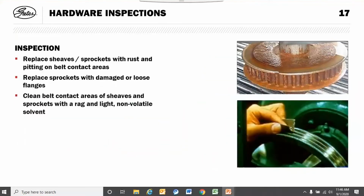Replace your sheaves and sprockets. They can get rusted, especially if you have a wet cooling tower or something like that. I don't recommend this picture down here with the sandpaper and stuff like that. If it's rusting up, you should just go ahead and replace it. You're not going to get the same consistency all the way around. In my opinion, it's not the way to go about doing things.